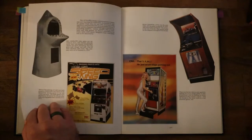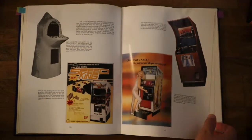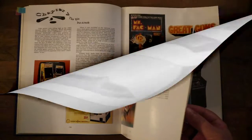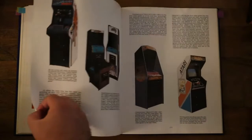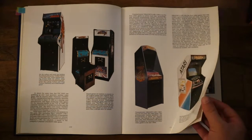So really with Pong and a few others, you see them moving in that direction once you hit the 70s. I really hope any of that made sense. If it didn't, please tell me in the comments below, and yeah, just make fun of me over that.